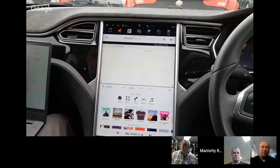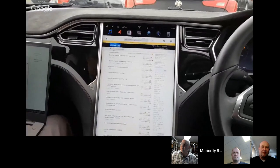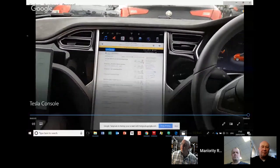Okay, now this time the website's loading via Wi-Fi instead of through the 4G LTE connection. So hopefully that showed okay. Yeah, very nice. So you get the idea about what we did, and that shows just the standard internet connectivity from within the car, and then Darren and Jonathan did the testing with the app.